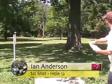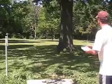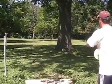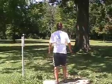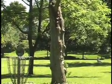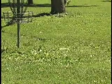And next up we've got Ian Anderson. This is a good looking line. He sneaks under that tree. Yeah, there it is. Just a couple feet for a tap-in birdie.